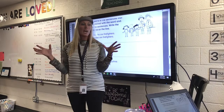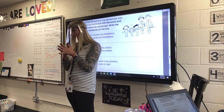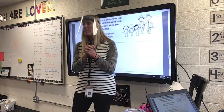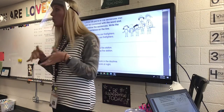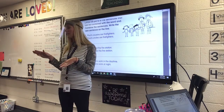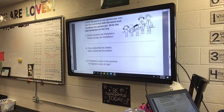We also learned how to make sentences shorter and to combine them. And that is how we got rid of words that were repeated twice. Now today, normally on a Thursday we do a quiz. Today, I'm not going to have you do a quiz on it because this is a really hard skill and I want us to practice it together again.